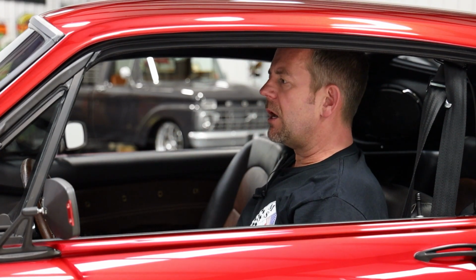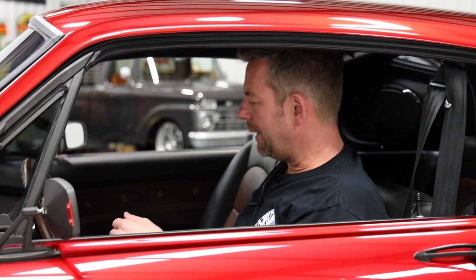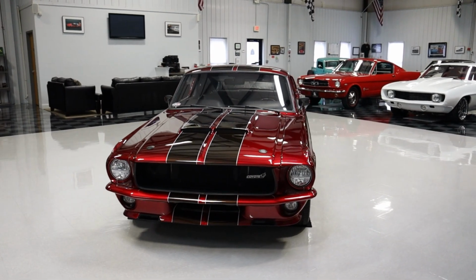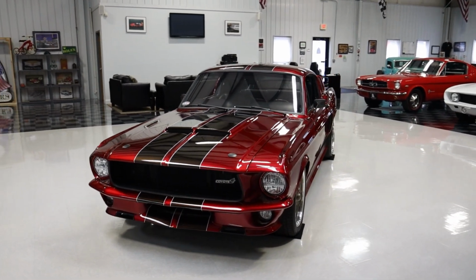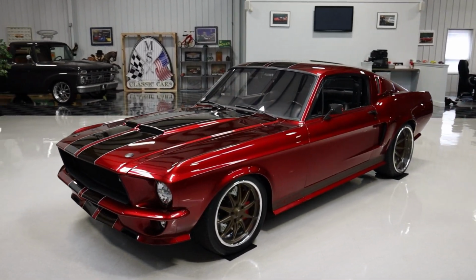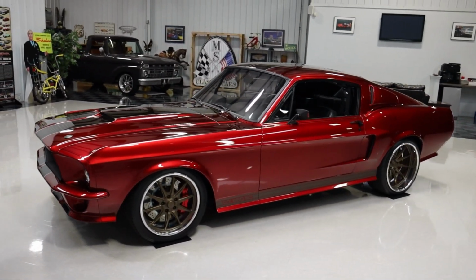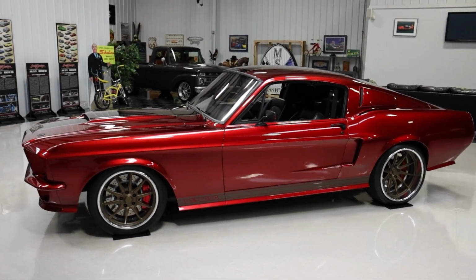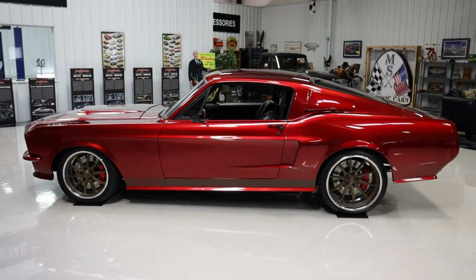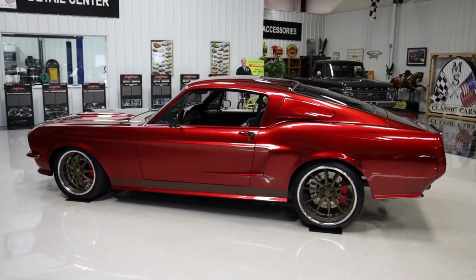So let's talk about the exterior. Let's get right into it here. The exterior of this Mustang is so spectacular, it leaves you lost for words to describe it. Everything on the exterior was restored or replaced new. During the restoration process, almost all of the sheet metal was replaced new. Steve has countless hours in making the body laser straight.